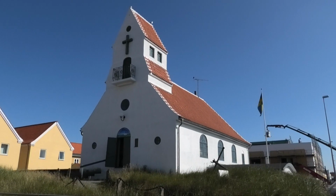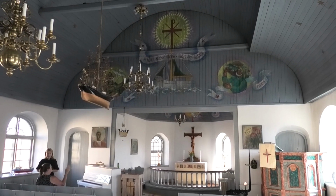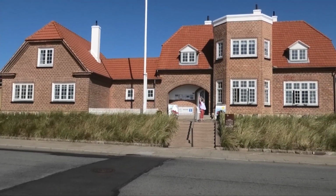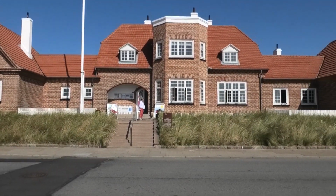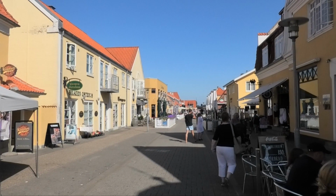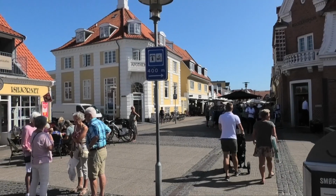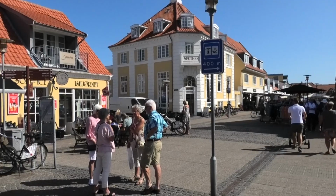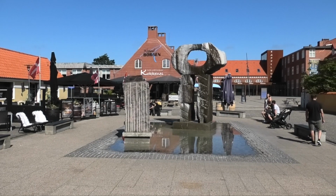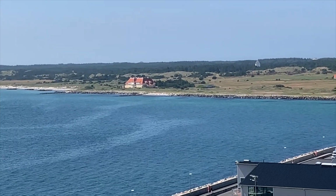It's an easy 20-minute walk into town, past the Swedish Seamen's Church. The Tourist Information Office is in this rather large and impressive baronial-style building. The old town centre was once something of an artist colony, and is now filled with smart cafes, restaurants and so on. Just outside the town is the former royal summer house.